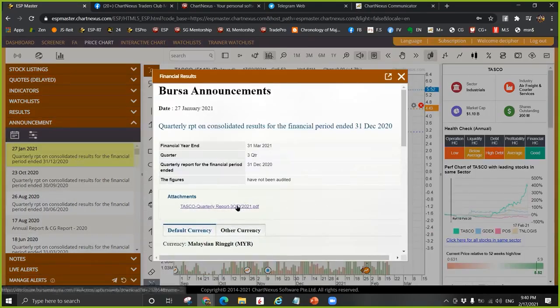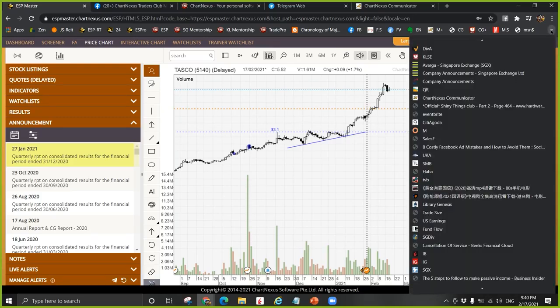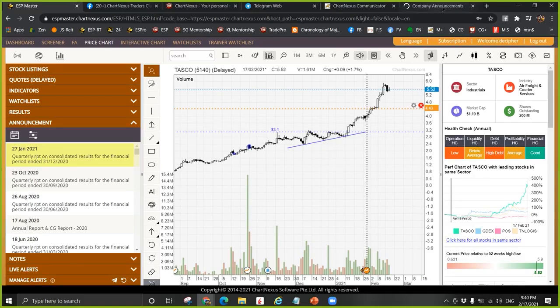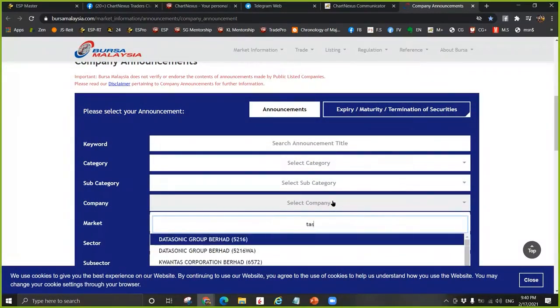Let me see whether it is inside here or not in the quarterly report. No, I don't think it will be in the quarterly report. Let me dig it out. I'm very serious in what I do, guys. So once I touch upon TASCO and say it has a stock split, I want to show you the evidence that it has a stock split.